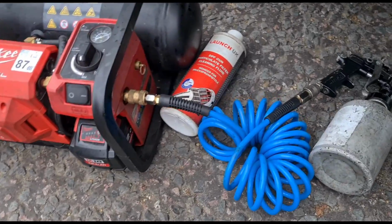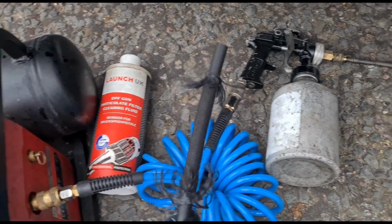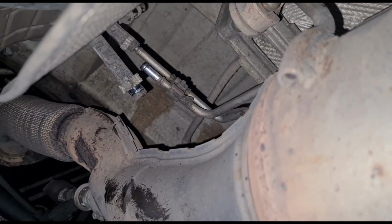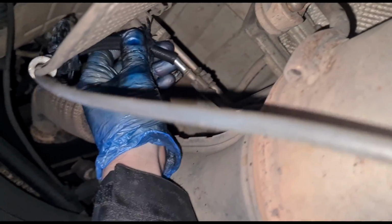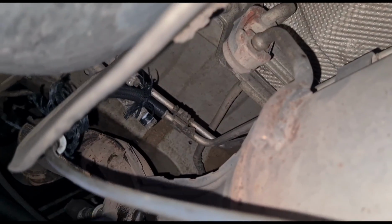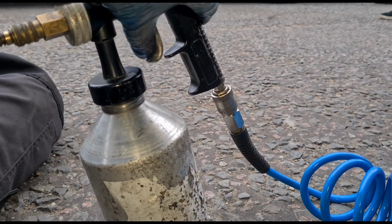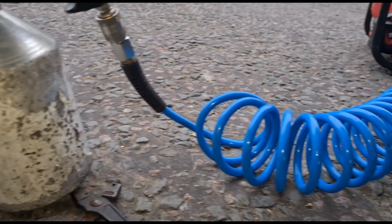Right, now I'm going to clean the DPF using this cleaning kit from Launch UK, which is a bottle of DPF cleaning fluid and a pressurized gun that's attached to a compressor at 130 psi. So I'll come under the van here, and I've disconnected the pressure pipe that goes into the DPF, and I can attach my own pipe here, just like that. Now we can get the trigger on here, squeeze it, and we'll get the DPF filled up with this fluid.